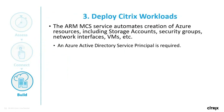So the ARM MCS service automates the creation of the Azure resources. It uses the REST APIs to automate the machine provisioning processes. MCS, Machine Creation Services, is a Citrix technology. It automates the creation of resource groups, virtual machines, and storage accounts. One of the requirements for that is to make sure you've got an Azure Active Directory service principal.